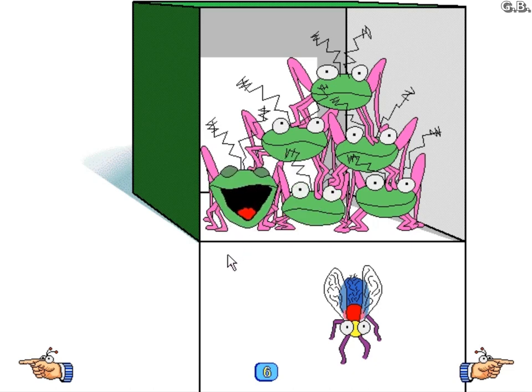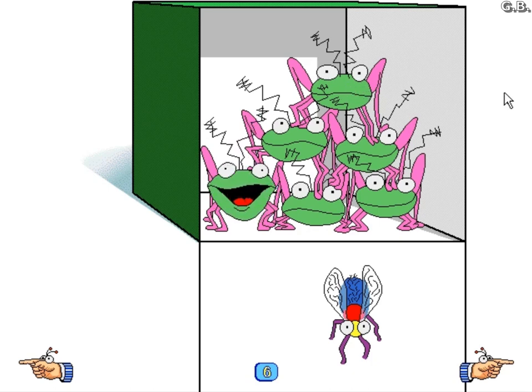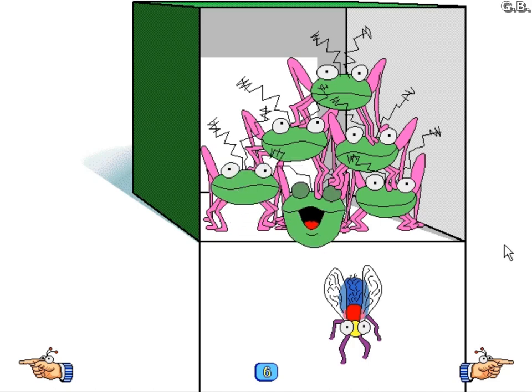La la la la la la la. 6 frog bugs in a box. La la la la la la la la la la. How many bugs in a box? 6 frog bugs in a box. La la la la la la la. How many bugs in a box?